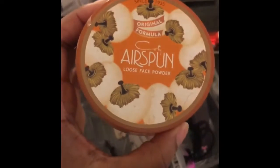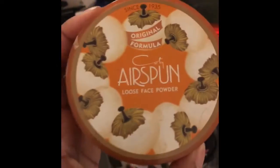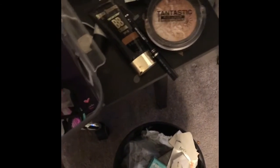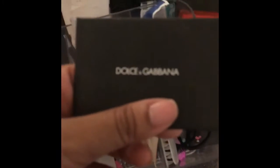And then there's this Airspun Loose Face Powder. I don't know, I can give this to somebody. I don't use it anymore, but I'll set it to the side. And this is just some more trash shades. Let me hold on to those, but I won't keep it in here. I'll put it in the bathroom. Dolce & Gabbana sunglasses thing.